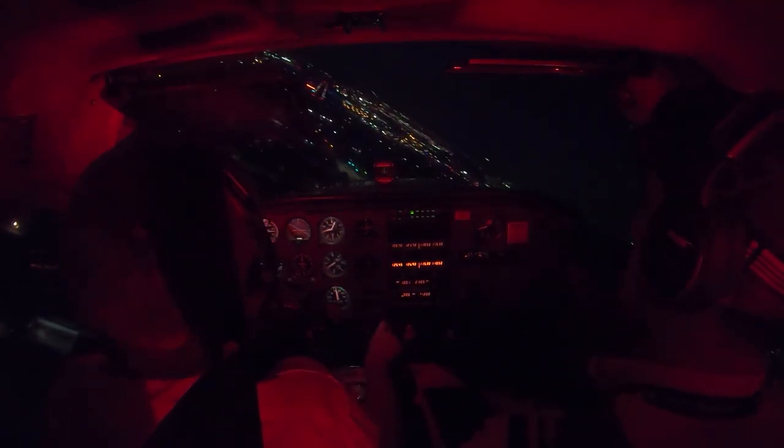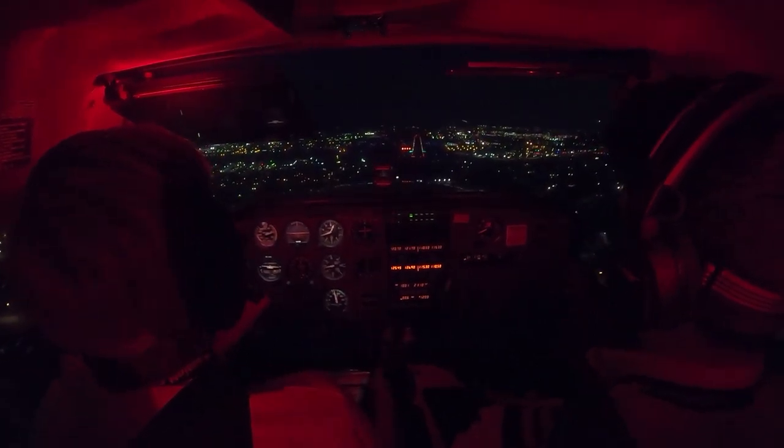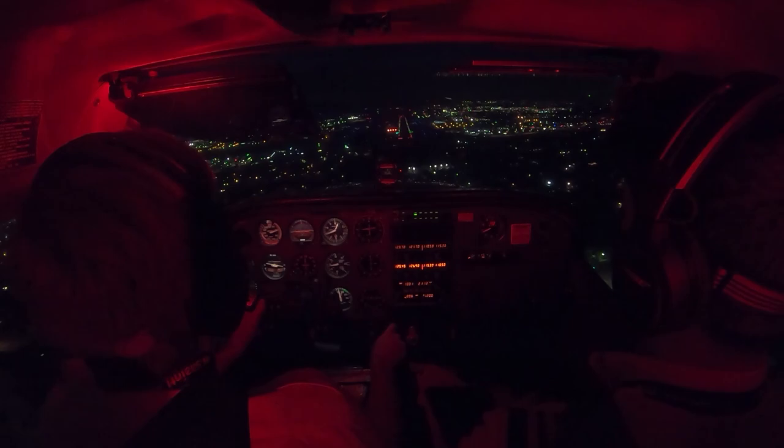And now we want to continue on this for a little more while because of the two some rights. And we're low, adding some power. Clear right, clear center, and clear left. Turning left. And speed check, flaps full. And pitching for 65. So, it's going to be very hard to tell when to round out.